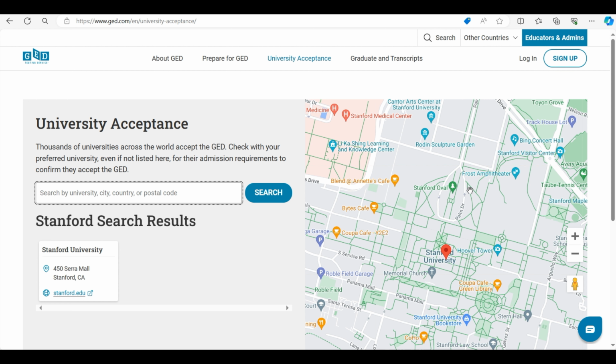Those are the 3 options we have. There could be many other options, but for this particular video, I'm going to concentrate on this.